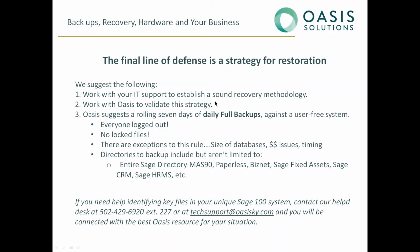And so you should work with your IT support team to establish a sound recovery method. And then it's always good to work with Oasis and say, okay, this is what our IT is recommending for our recovery method. Do you see any issues with this? We're going to know things that your IT may not, such as, are you using third-party products that are add-ons to your Sage 100, and maybe they're installed in a different place. When you do a restore, you have to restore everything. So we're going to know things of that nature. We can also point them in a direction and look for certain things.